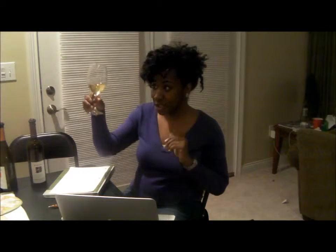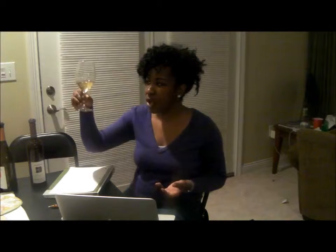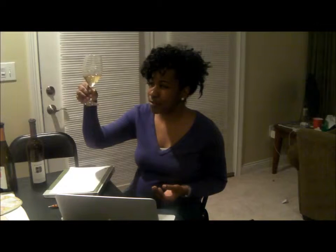Before I begin, number 1 rule, 4 S's. That's sight. You want to look at your wine. You want to see if it's cloudy, if it has any floaties in it. You want to look at the color, and this too can tell you about a wine. This is like a light golden, buttery kind of color, which most Chardonnays are.